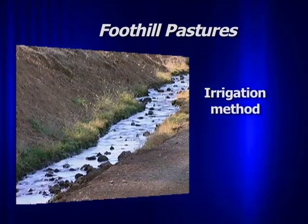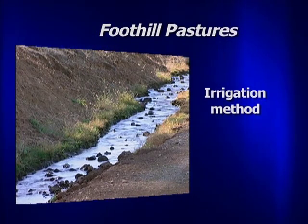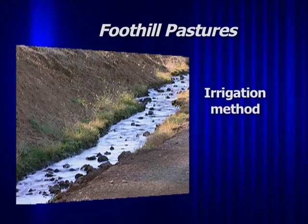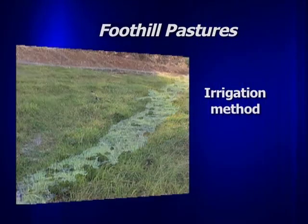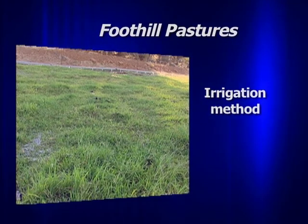However, the vast majority of these pastures are irrigated by water delivered from higher elevation sources via gravity flow from reservoirs, stream diversion, or runoff from another pasture. These pastures tend to be uneven in both terrain and distribution of irrigation water.